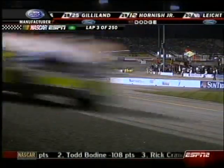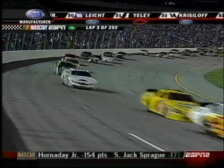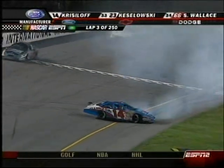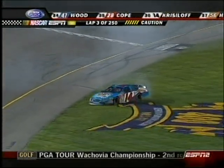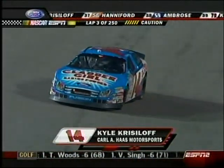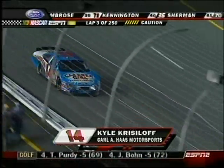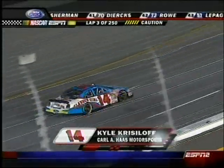Yeah, right now the biggest pressure is on Shane Huffman. Dave Blaney's right there. You saw the Navy car going through, the 88 of Huffman. Blaney right behind him. Oh, and already Kyle Krisiloff, who is coming off a career-best fifth, has got us into our first caution here in lap number three. Doesn't look like he's banged up the Clabber Girl Fusion.